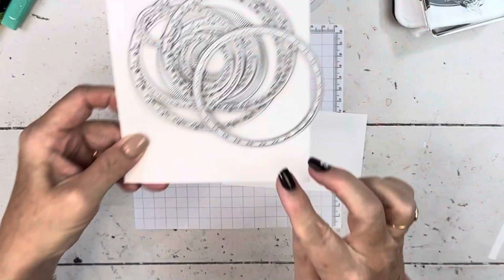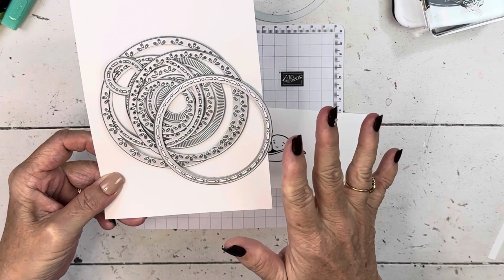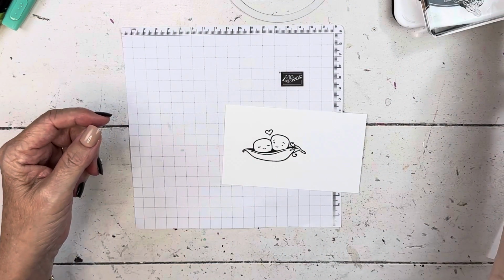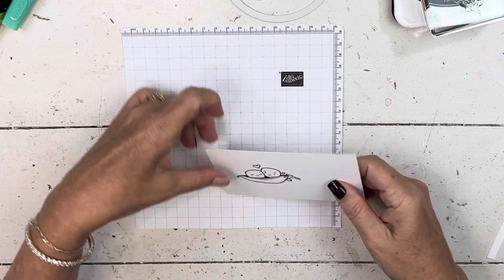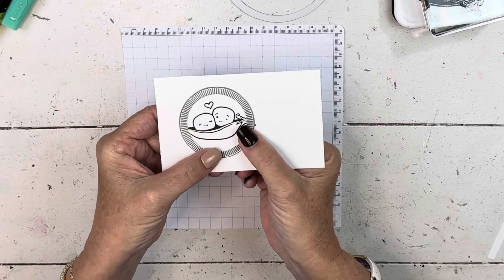So here's the ones I'm not using. It's a great die set. So even if you don't want the stamps, you'll want to get the dies, because you'll use these over and over and over, because they're just all kinds of graduated circles. So this little guy is going to go in here. It's not going to fit perfectly, but it will be fine.